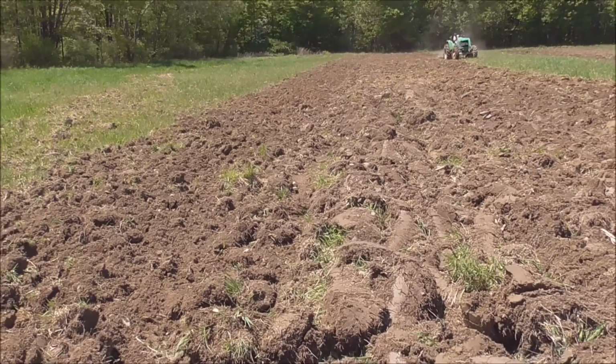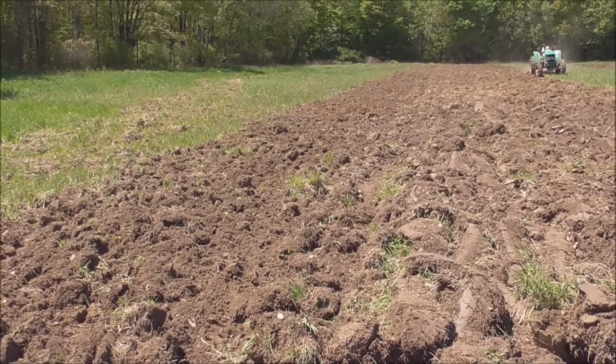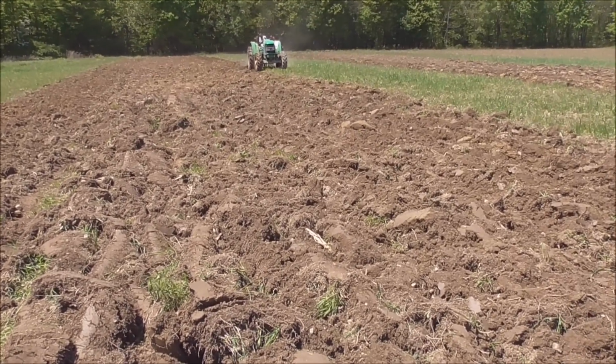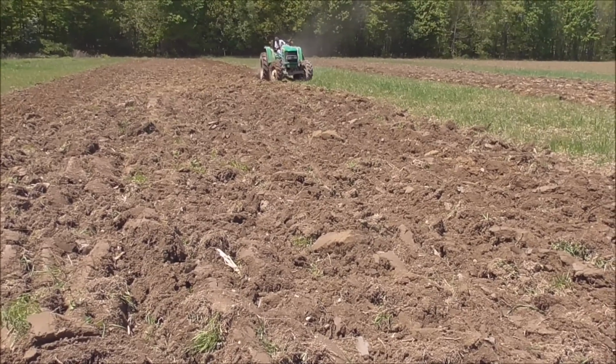So on the left side here, I just ran the disc over it just to see how it was going to turn out, and that's just one time with the disc over it and almost ready to plant. This four bottom's working out pretty good.